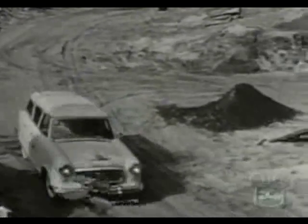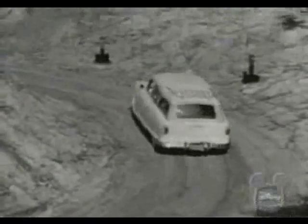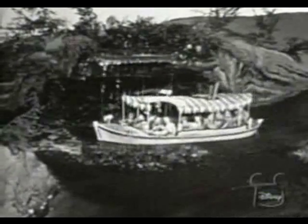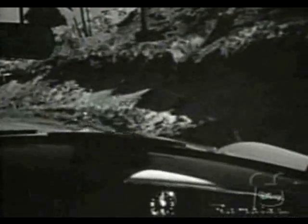Crossing Lake Victoria, the headwaters of the Nile, we turn into one of the tributaries. Pass under a swinging bridge and return to our waterfall. And here the model gives us an idea how our launch will look as we pass behind it. We're on our way home now, and if it gets a little rough from here on, it's only because we're running the rapids through a narrow gorge. Finally, we emerge into quiet waters again.